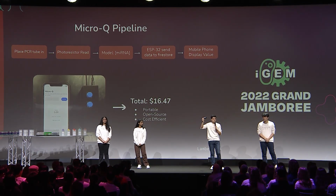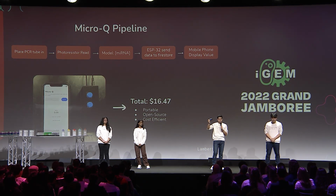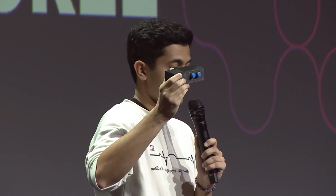This is MicroQ, a frugal and DIY fluorometer costing under 20 euros to build, less than the cost of the average meal in Paris. Commercial fluorometers are often not easily accessible or portable, meaning that fluorescent biosensors often are limited to well-funded researchers. But with MicroQ, anyone can quantify fluorescent biosensor samples, giving results from a PCR tube sample within just seconds.